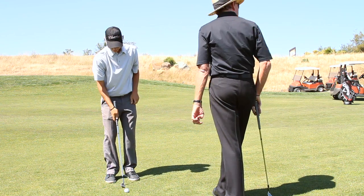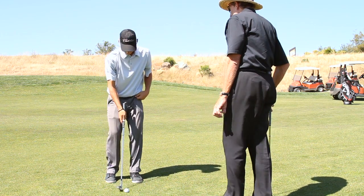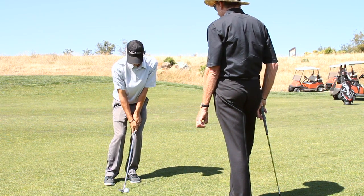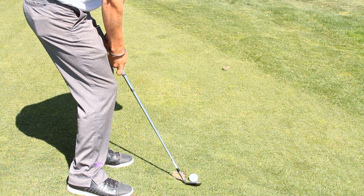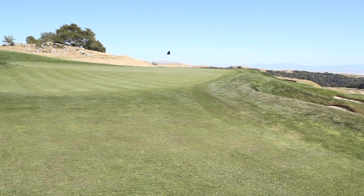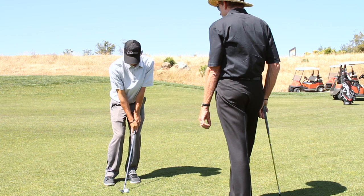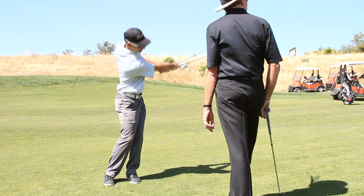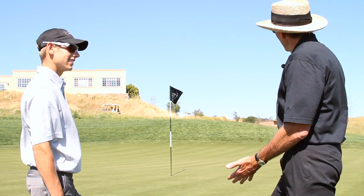Now, see the shot in your mind. You're standing just a little bit open, feet aiming slightly to the left. Look at the target. All right, halfway back, halfway through. All right, now that was solidly struck. Takes practice, but halfway back, halfway through, keep your arms and your chest together. That's the key.